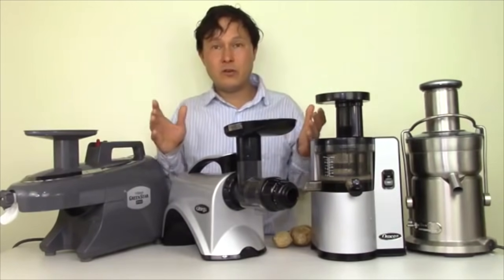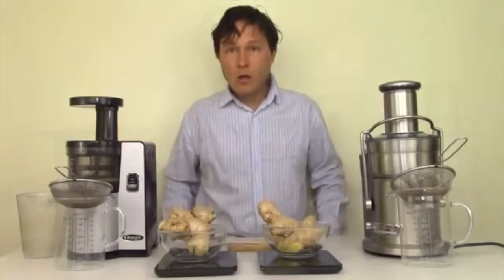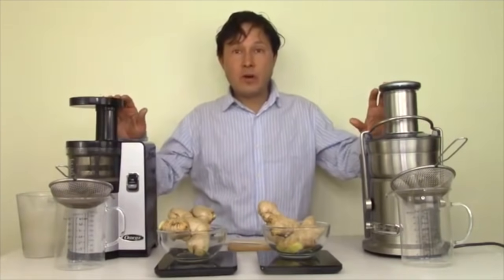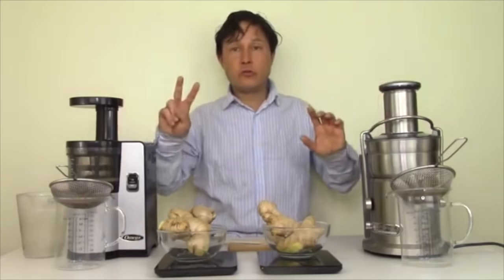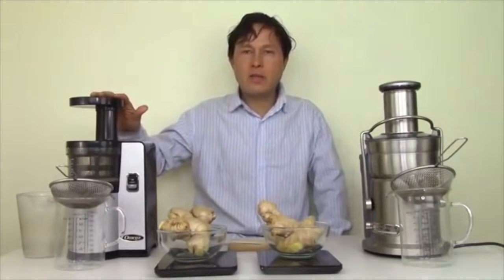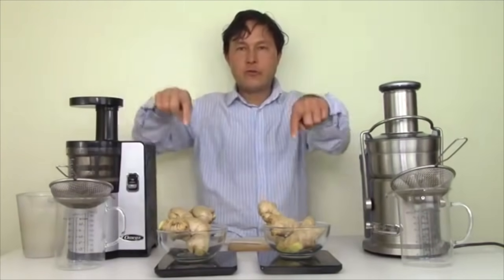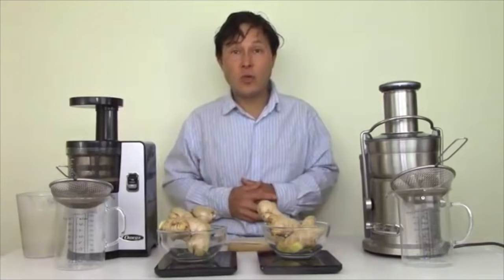I guess what we want to do next is get into juicing the actual ginger. Alright, so we're all set up and ready to juice ginger. We're going to use 2 juicers at a time today. We're going to first use the Breville Juice Fountain Elite and the Omega VSJ843, a vertical single auger juicer. Let's first do a weigh-in of ginger to make sure we have a fair fight.